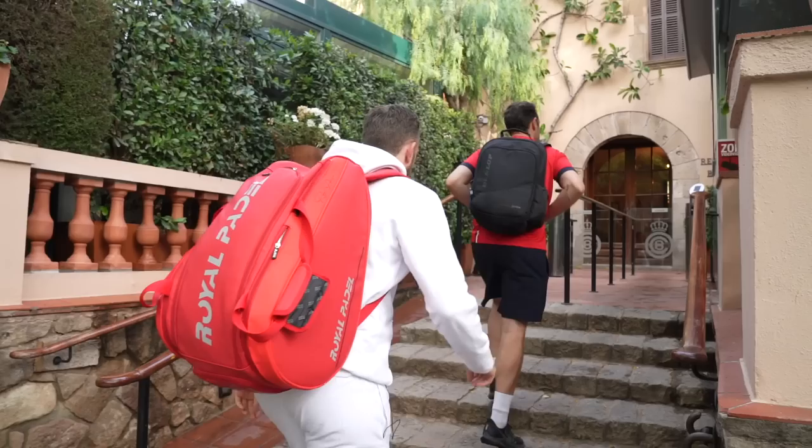How are you? Good, how are you? Oh, good, thank you. Where are we? We are in Real Club Tennis Barcelona. Welcome to my club. It looks really nice. This might be one of the most successful clubs in tennis history. Yeah, it's the house of big tennis players from Spain. This is Rafa Nadal's club, for example, Arantxa Sánchez Vicario, Carlos Moyá, world number one players. So I'm really happy you're here. And I'll show you all the club right now.